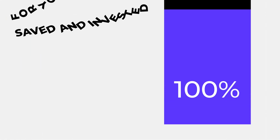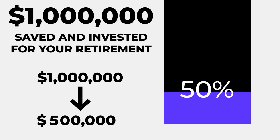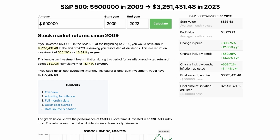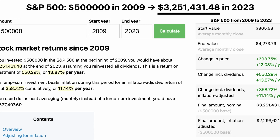In a real example, if you had $1 million saved and invested for your retirement and you lost 50%, that means your $1 million would have dropped to $500,000. And in order to get that back up to $1 million, you would need to gain 100% back. But to cheer you up, if you kept that $500,000 invested in the S&P 500, by 2023, you would now have more than $3 million.